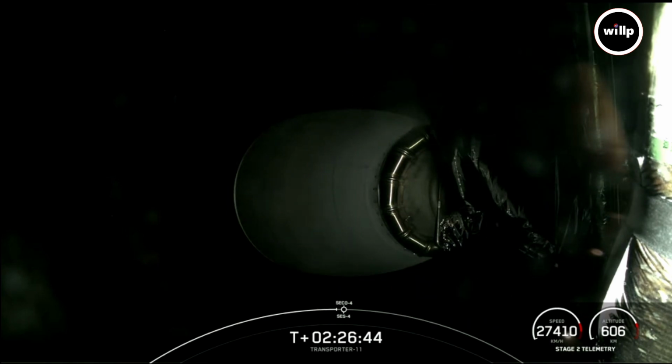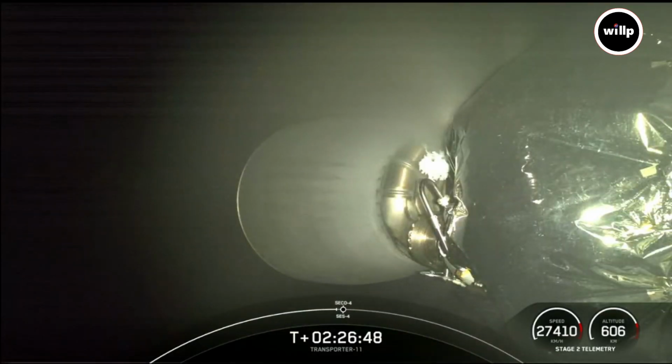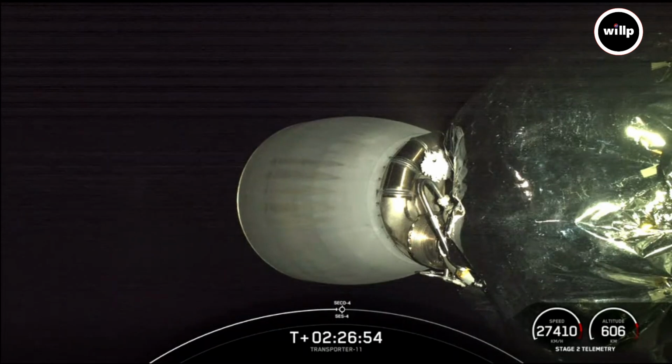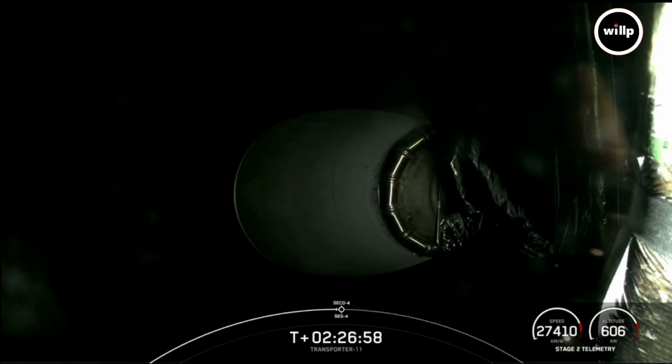Now, coming up in about 30 seconds from now, we'll have our 4th light up of that Merlin vacuum engine for today's mission. That will be a burn lasting just about 1 second. That'll be second engine start number 4.